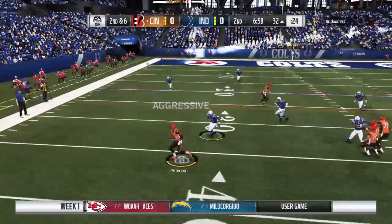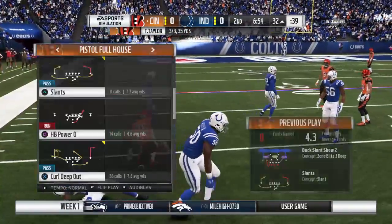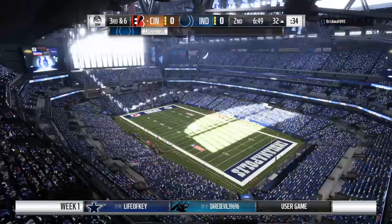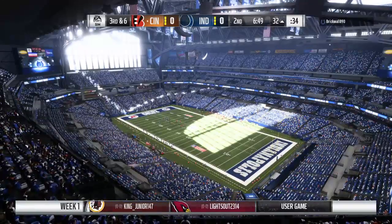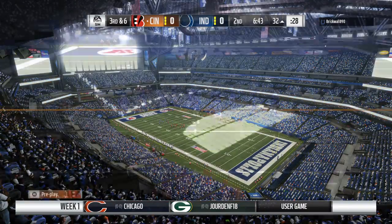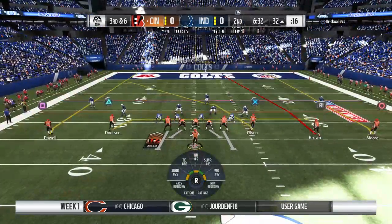Now Taylor to throw on 2nd down. He's going to flip one out here to his running back. And he'll maybe get back to the line of scrimmage, but no more than that. No gain on the play, and it'll bring up a 3rd down. They had the catch on 2nd down, but it didn't help at all, and now they're looking at 3rd down here.